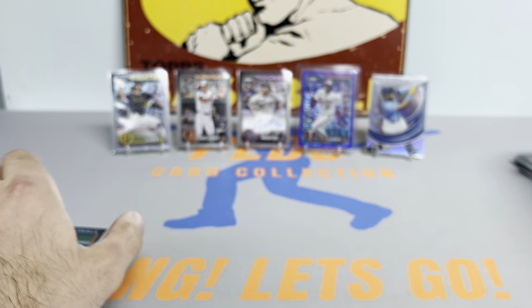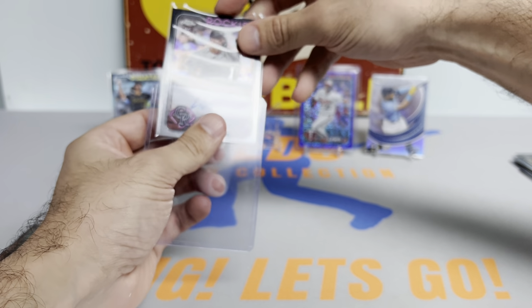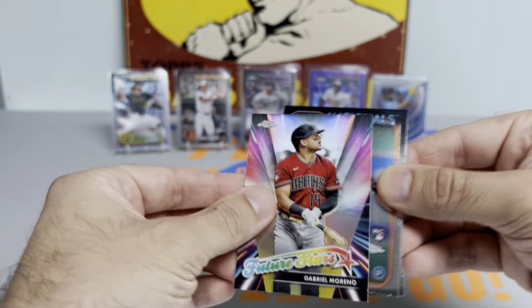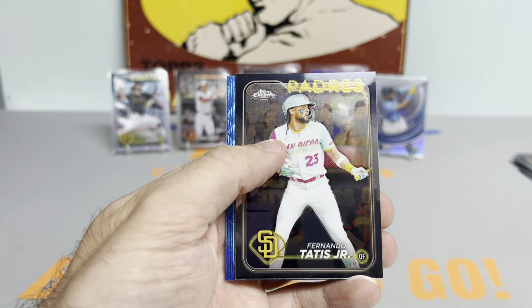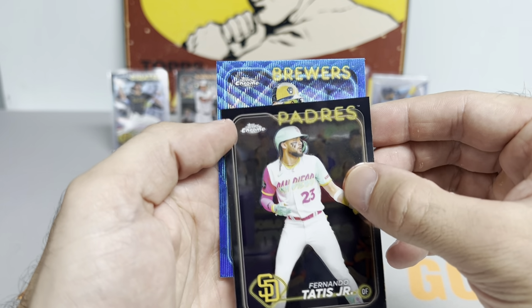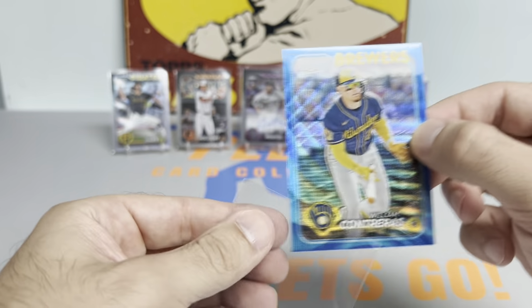Let's see what our last hit of the box is going to be. Let's just get this Montez sleeved up real quick. If I can just get it in the top loader. Alrighty. Blue Wave coming up. I think those are to 75. Guess we'll find out soon. Jacob Young. Tatis. It's going to be a Brewer. William Contreras to 75 to finish off the box.